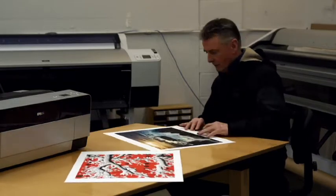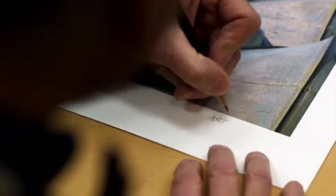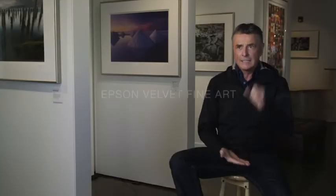There's a value ascribed. We live in a world where I'm out there using digital captures. You know, you don't have an old piece of film. There's nothing tangible about it. So by the time it's printed and presented and I'm signing it, this is a tangible object we're holding here. And that signature kind of seals it. It's like the stamp. This one's ready to go.